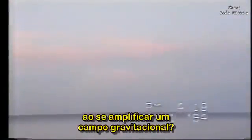How are vast distances of space traveled by amplifying a gravitational field?